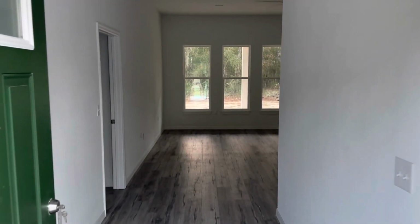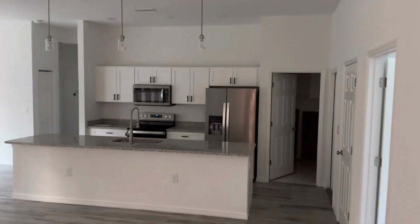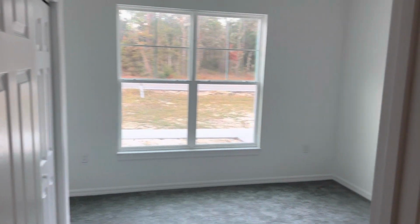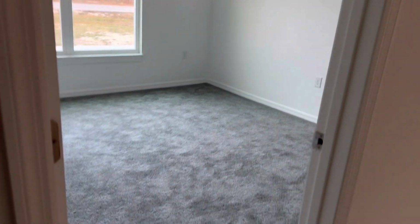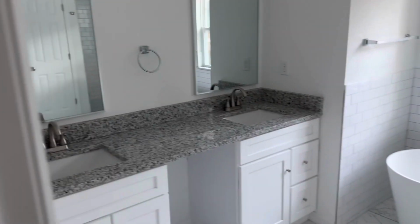Voila. We're opening this bad baby up. Put some lights on just to look. Get this house right here. It's the kitchen right here. Of course, we have one of the bedrooms right here. Looking extremely nice, as you can see. Come in here, bathroom, 360, bathroom.